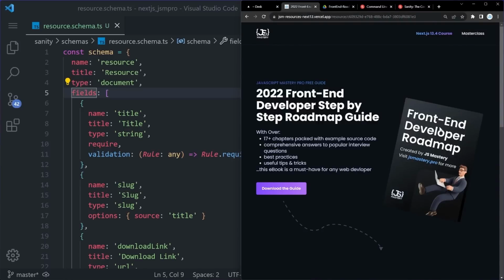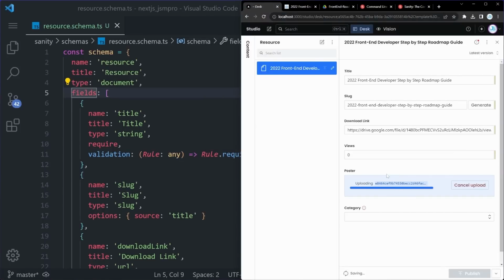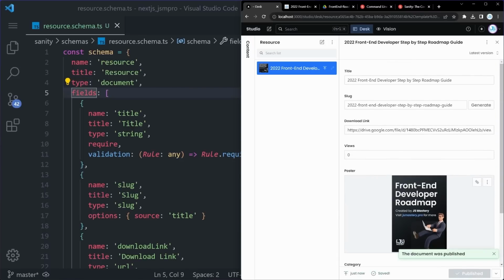Then we need to save the photo. So I'm going to save it to downloads. And finally, we can upload it right here and choose a category. This is obviously going to be frontend and click publish. It is so easy to add new documents to our database.